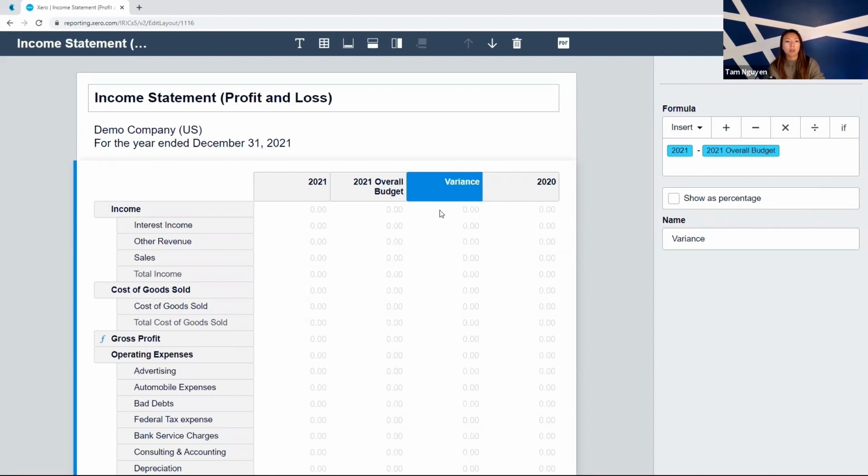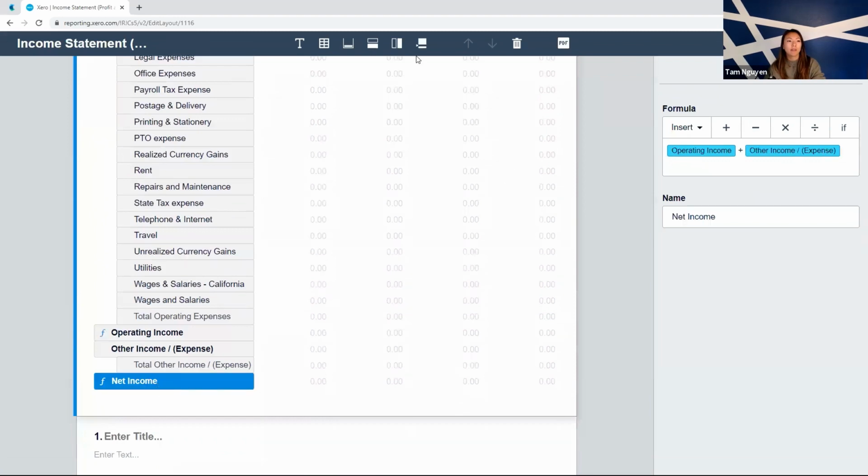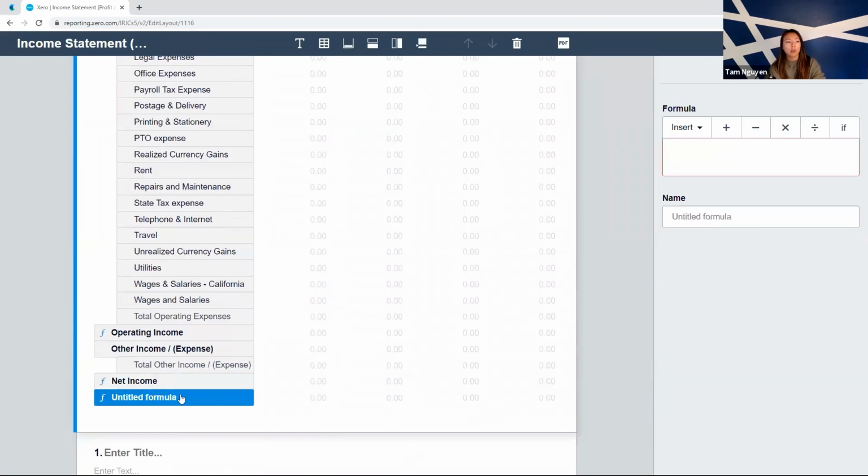So I'm typing that name there. It's going to pop up over here. So you really do have some power in creating these reports. The other thing you could do too, which I find to be pretty cool, is create a formula as a row as well. So here I might want to take my net income and multiply it by 15%. And this will be my self-employed tax.